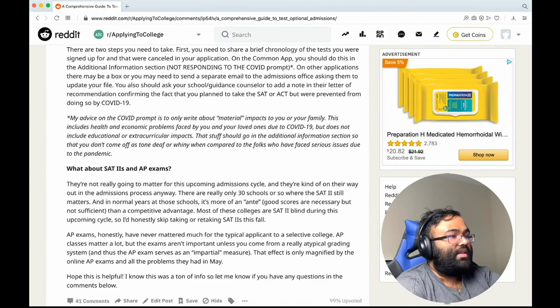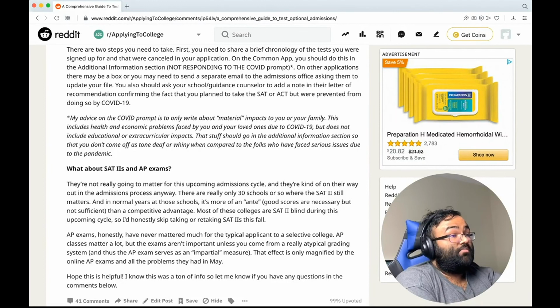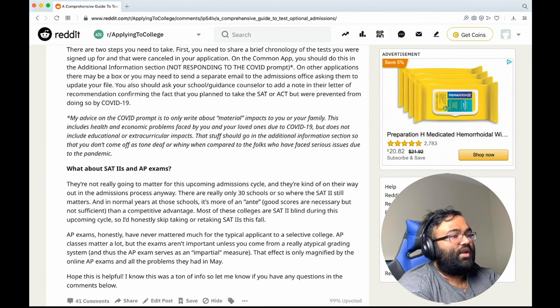So honestly, I would recommend just not even taking SAT 2s or retaking them this fall. There's just not any value to you. You're better off either taking or retaking the SAT or just spending your time on something else, right? AP exams, meanwhile, have really not ever mattered all that much in the admissions process in the first place, right? AP classes actually matter a lot because AP classes are how colleges determine your academic ability level. But AP exams really have never mattered too much to colleges. The only case in which they're important is if your high school has a super atypical grading system where it's hard for colleges to get a sense of your ability level.